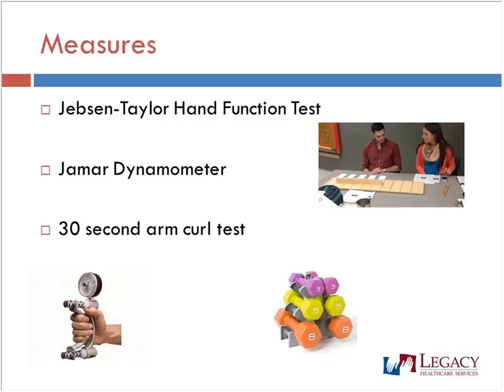It has some limitations in that it has very little range of motion of the upper extremity. So I would say that if it came to dressing, it's not probably the greatest measure of the range of motion requirements of putting on a shirt or reaching to your toes to tie your shoes. But it was a standardized assessment that we could use.